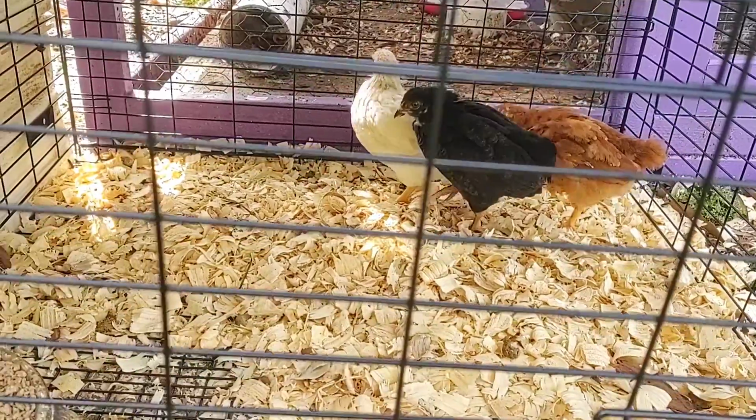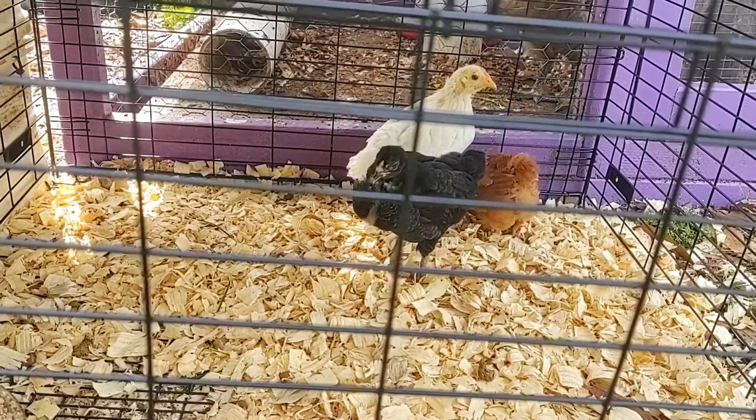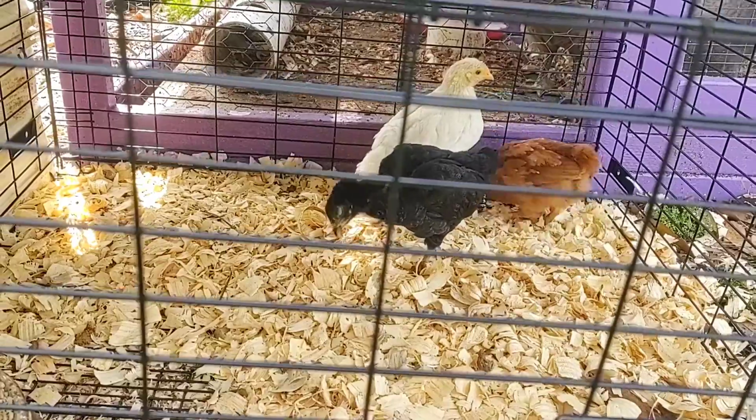Today I'm going to update you guys on the baby chicks that I bought about 3 weeks ago. They have grown something fierce. There they are, y'all. It's Gretchen, Eliza, and I forget the white one's name. I'll have to ask my son.